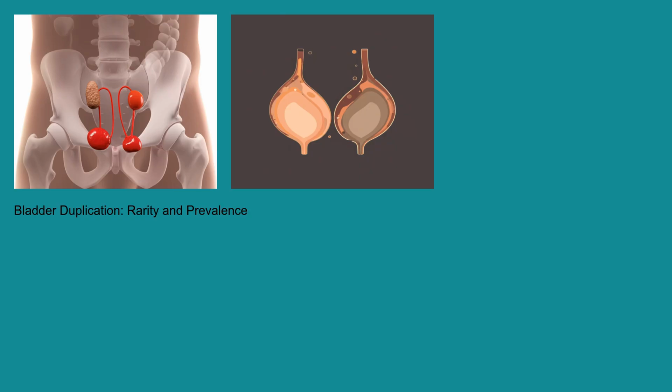Bladder duplication is extremely rare. Accurate estimates of its prevalence are difficult to obtain due to its uncommon nature and the possibility of misdiagnosis or asymptomatic cases. It's reported to occur in less than 1 in 150,000 births. It doesn't appear to have a strong gender predisposition or ethnic association, affecting individuals seemingly at random.